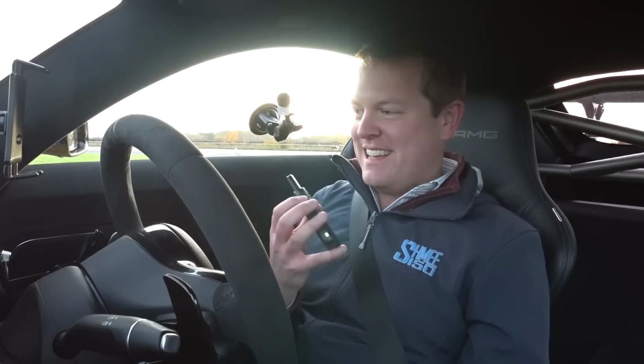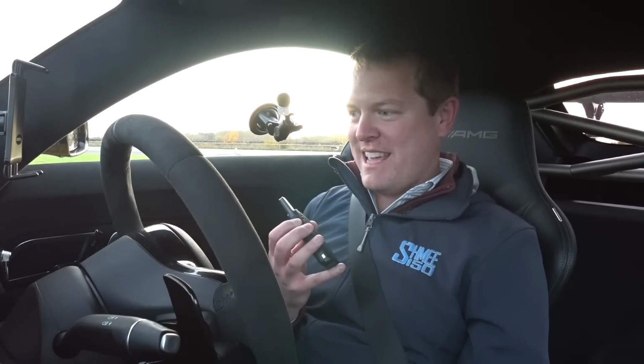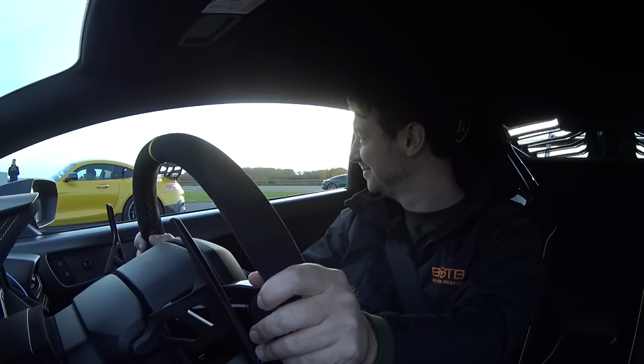Are you ready? Yes, very ready. It's probably going to come down to traction. We will have 3 races to see how this goes. Quarter mile. We've measured it out in front of us. We've got a clear strip.